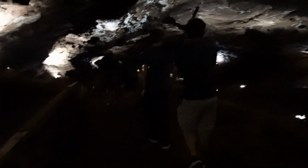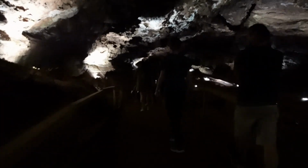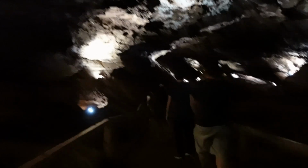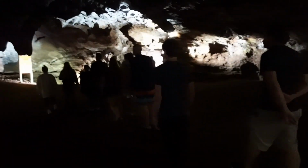It's a pretty big cave, eh? Ooh, it's up and down, up and down.